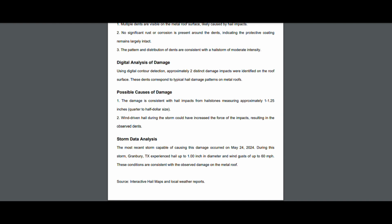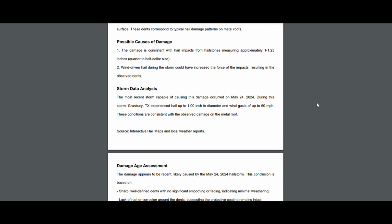So what is a possible cause of this damage? The damage is consistent with hail impacts from hailstones measuring approximately 1 to 1.25 inches in diameter. Wind-driven hail during the storm could have increased the force of the impacts, resulting in the observed dents. All right, let's take a look at our storm data analysis. Most recent storms capable of causing this damage occurred May 24th, 2024. During this storm, Granbury, Texas experienced up to 1 inch diameter hail and wind gusts up to 60 miles an hour.